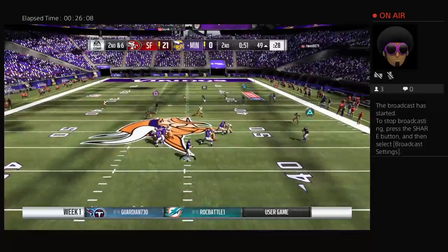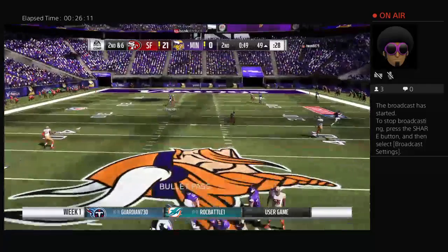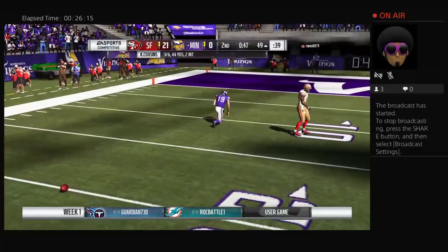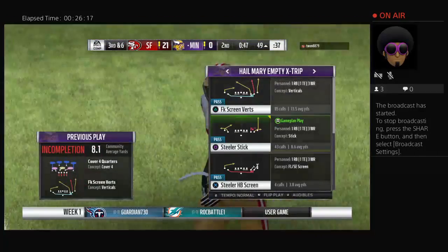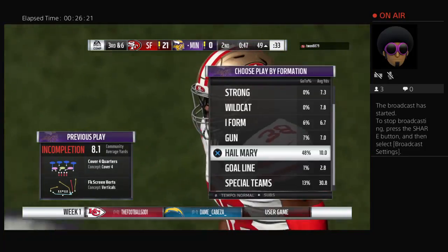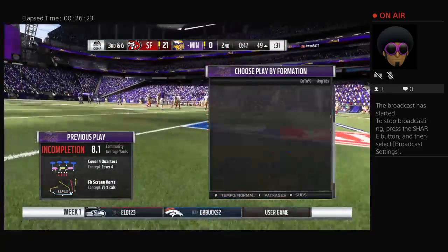Now Cousins lets it fly for Thielen. And it's knocked away and incomplete. He was looking for Adam Thielen there. And it's 3rd down. This defense has been very disruptive early on as they force another one to go awry.